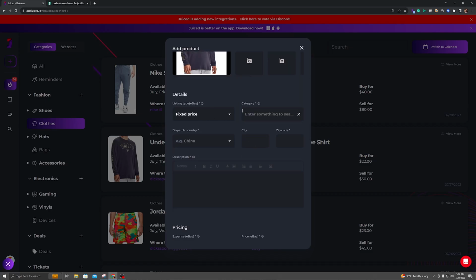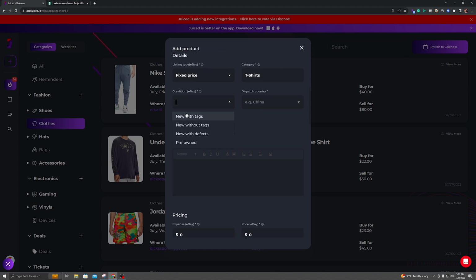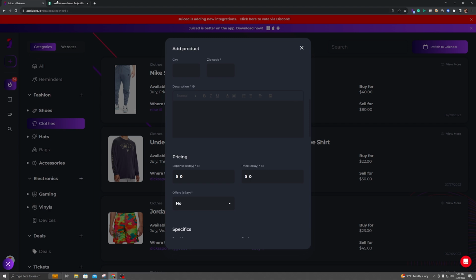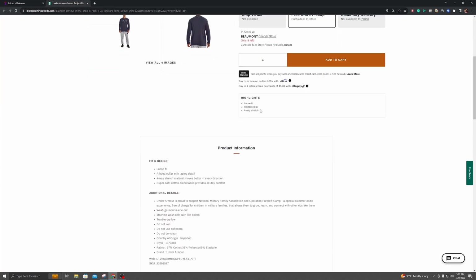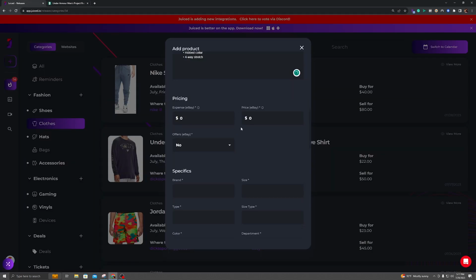We're going to say fixed price on this one. For category, we are just going to say something like t-shirts. You guys can obviously go through and be a little bit more detailed about all of this stuff on your category. So let me go ahead and we'll say the condition is new. Obviously, you guys know this is coming from the United States. For the description, honestly, if you want, you can write your own description. I suggest it, but just for the purpose of the video, I'm just going to take this right here.